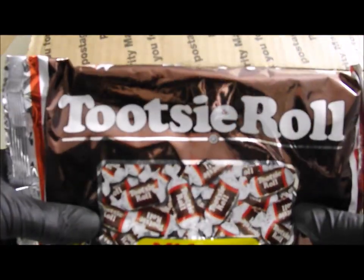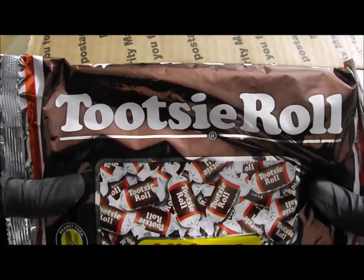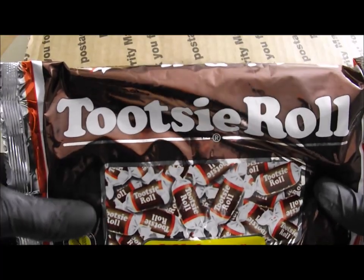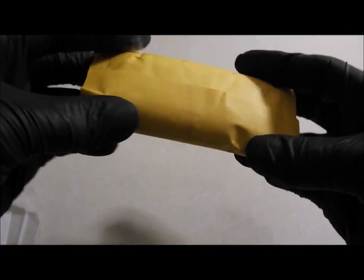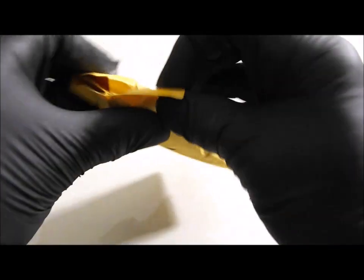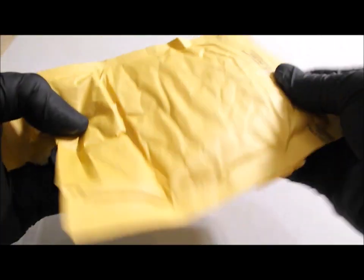I've got a feeling I have tried these when we were in Florida some years ago. I can't really remember. I think I have tried them, but I look forward to trying them again. And what else have we got in there? I think I'm finally at the end of the box. Oh, with a Christmas tree on the package there. Who needs a knife? And what have we got in here?